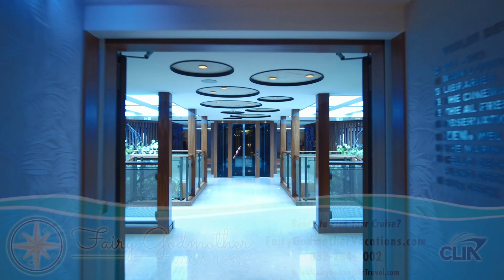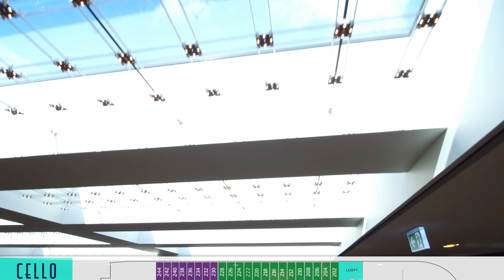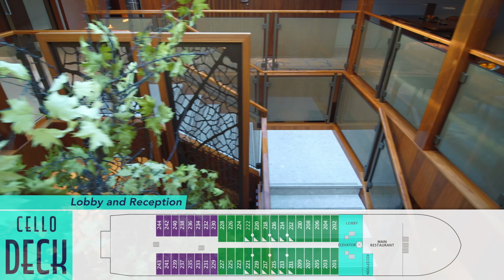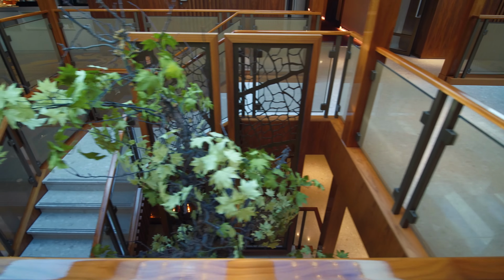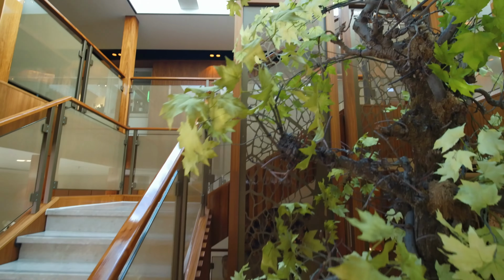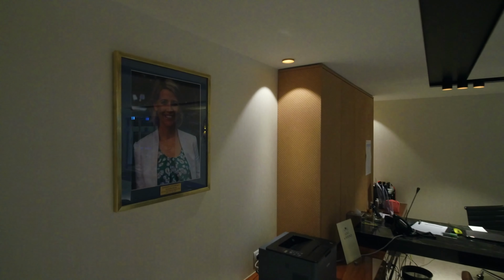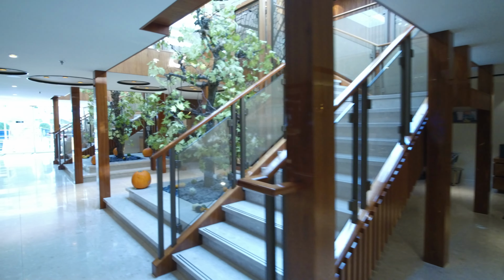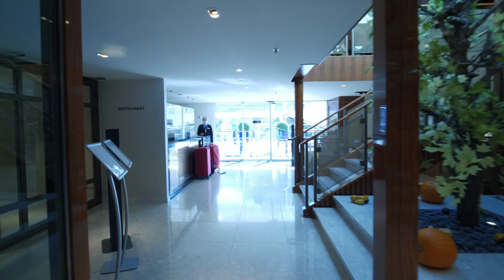As for onboard activities, there's definitely a lot more room to wander on this larger riverboat. Stretching from the skylight down is a lovely double stairwell atrium and lobby area, in handsome walnut tones that I like to describe as autumnal chic. Here also a portrait of Godmother Samantha Brown lines the wall, as she overlooks the cruise managers' and hotel directors' desks, as well as the reception desk.